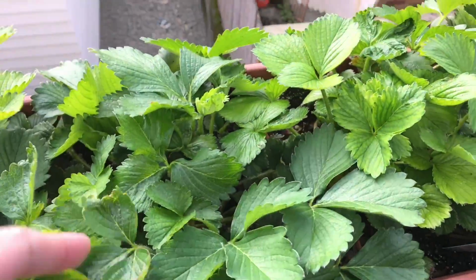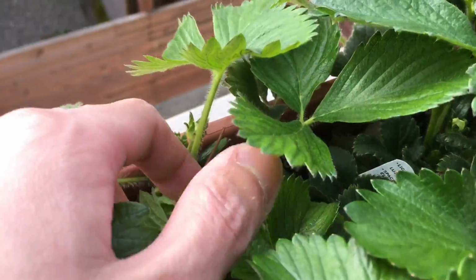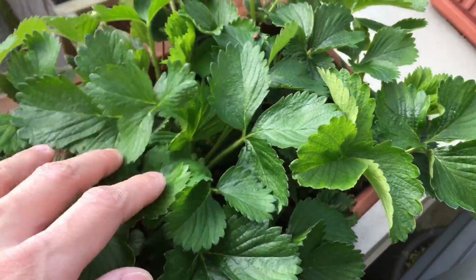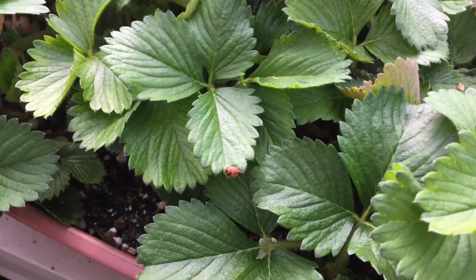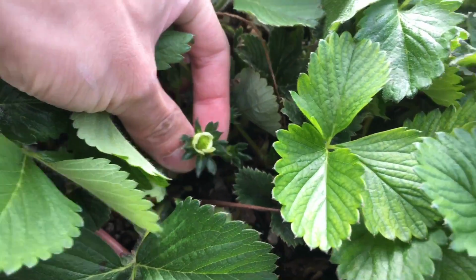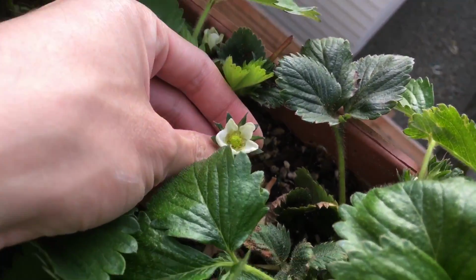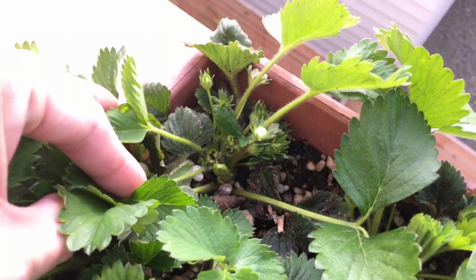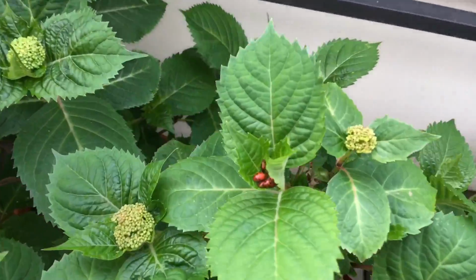Here we have the strawberries. Strawberries looking very healthy. Lots of leaf growth, and then some of them are actually sending out flowers now, like this one over here. And then here we have a lot more strawberry flowers. Let me show you, like this one over here. And then here, there's another strawberry flower. And here you can see a bunch of strawberry flowers. So yeah, and we're gonna actually get some strawberries pretty soon.